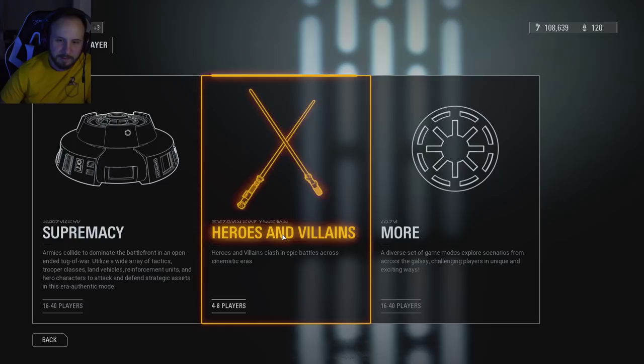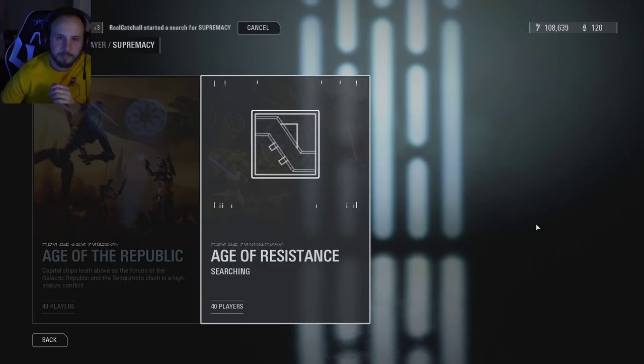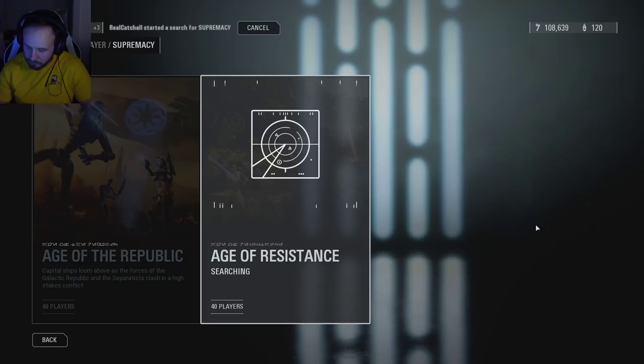I got a crate. Let's do Supremacy. God, there's so many characters, and you have to equip cards for all of them. The Age of Resistance. I'm surprised there's not just an optimum button. Just put them all on. I think is it a new map, Jacob? The Age of Resistance? Maybe. I have a hard time keeping up with this game, even though I play it.